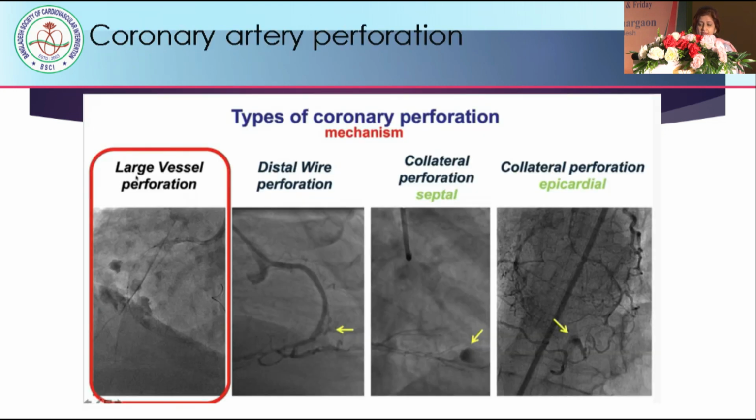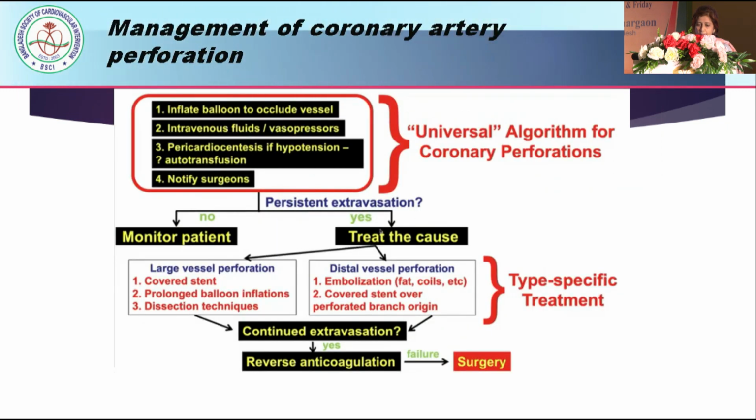If you consider the mechanism and site of perforation, it can be large vessel perforation, distal wall perforation, or collateral septal or epicardial perforation. Whatever may be the cause or site of perforation, we should follow the universal algorithm: prolonged balloon inflation, intravenous fluid or vasopressor, pericardiocentesis if hypotension, or autotransfusion if needed, and we should notify the surgeon. If there is no persistent extravasation, we can monitor the patient. If there is persistent extravasation, we can treat the cause.